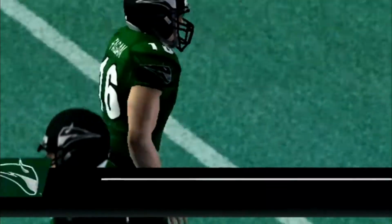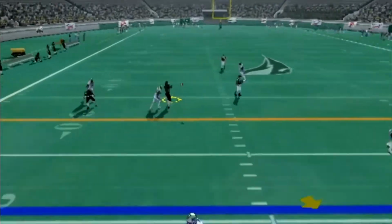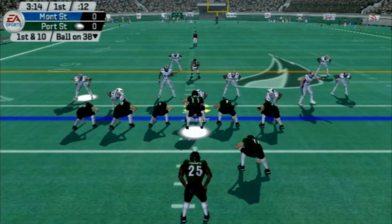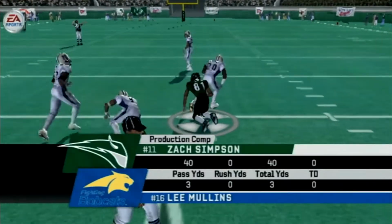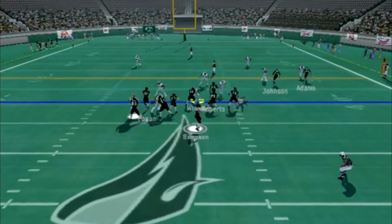This pass is going to be tipped and fall incomplete. First pass of the game for Simpson, rather. Simpson floats this one over the middle, and he's got his man, Adam Roberts, the running back, on 3rd down, comes up with a big catch. Faking the toss, quick throw to the right side, he's got Chris Johnson, their leading receiver, and he already has 40 passing yards. Into our territory now on our own 40.